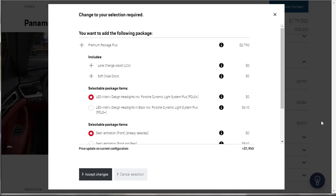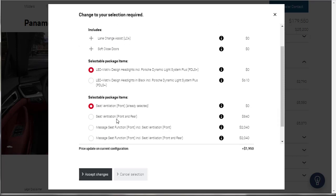Okay, so I decided to go with the premium package, and the premium package is cool. The premium package plus, because it comes with lane change assist, soft close doors, and you get the LED matrix lights, and it comes with seat ventilation, but it already knows that we already selected it.